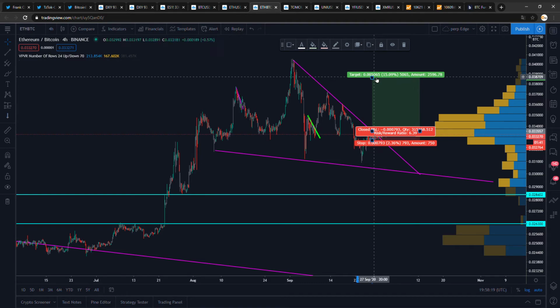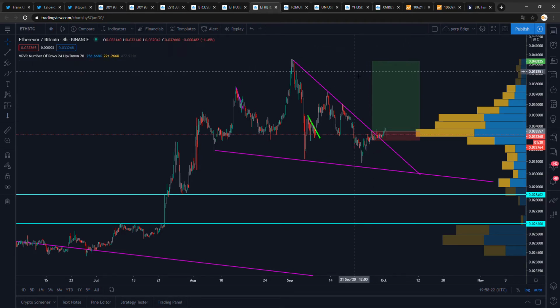I used to trade that on BitMEX, but right now you don't want to be on BitMEX. You do not want to take that risk.